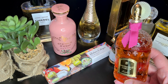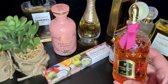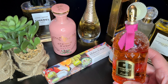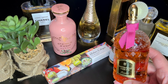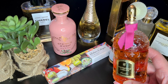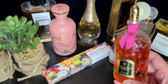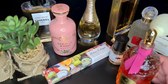not syrupy sweet. Otherwise I don't like it when fragrances are too sweet. I can enjoy Love Don't Be Shy, but there are some fragrances that are really sweet that I can't enjoy. But this one is really beautiful. You have also this vanilla in the background. It's supposed to have a bit of leather, but honestly, I never smelled the leather in this one. It's like a fluffy, comforting, sweet fragrance, and it's really beautiful.